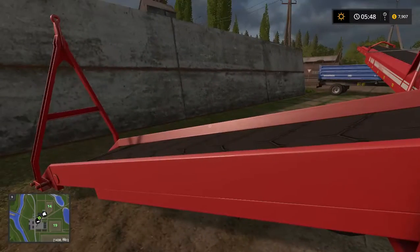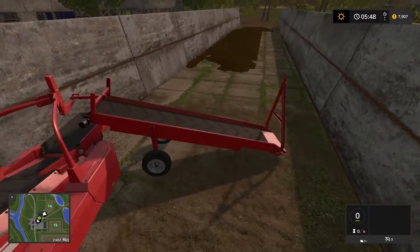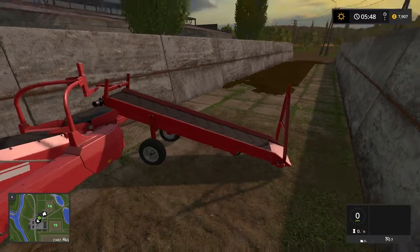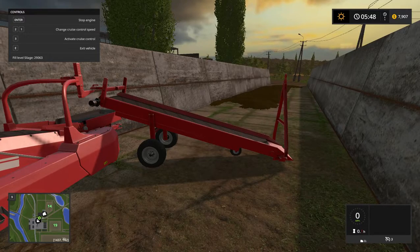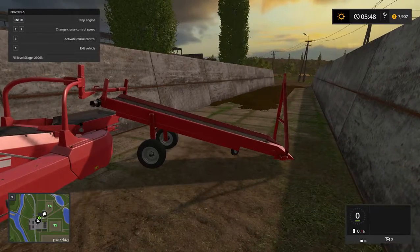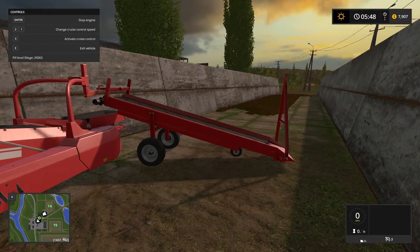And I want to get in this one. There we go. Can't go anywhere. Q to unlock? No. I can't do anything here. Can't load it. Can't unload it. Oh. My wheels are spinning. I don't think I can pull this big thing.